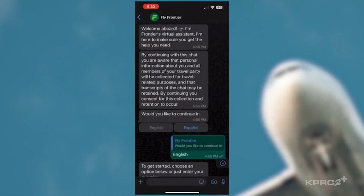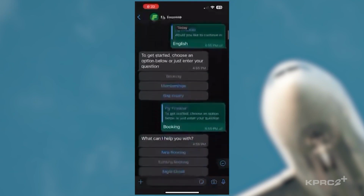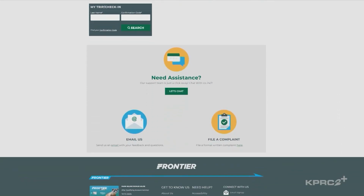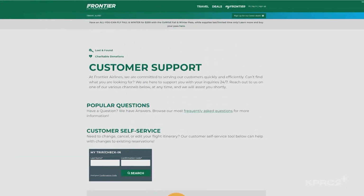You didn't change the rules until 3 weeks after I bought the ticket. To complicate matters, Rodriguez couldn't speak to a person directly. In November, Frontier stopped offering customer service by phone. You can now chat, email, or reach out through WhatsApp.